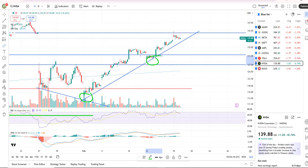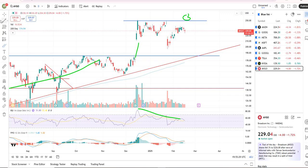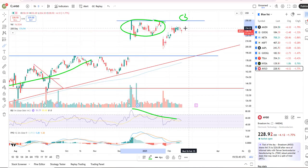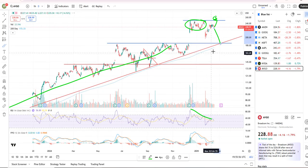AVGO, you still have an island cluster top, and that has not been taken out. So there's your island cluster top. Again, the blue line marks the top. It rallied up into that a little bit, but you haven't negated that as a good top. I think they could maybe go test it right up here, but as long as you don't get daily closes above there, that remains the top, and you should head lower.